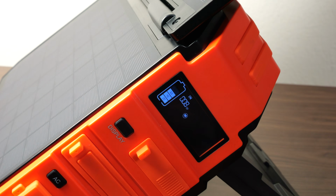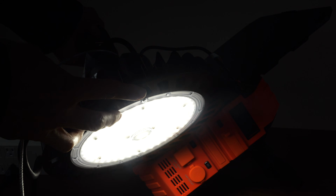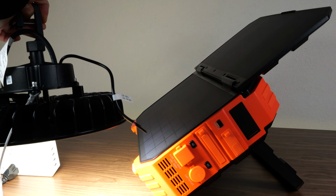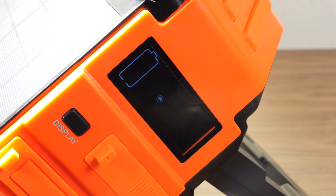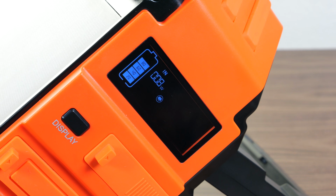If I put a second studio light on it, it should be really bright, and it still stays at 8 watts. I have a high bay 150 watt light here. This should give off about 20,000 lumens, equivalent to sunlight. And if I try to shine it evenly on here, we get 10 watts. So it starts off at 8.